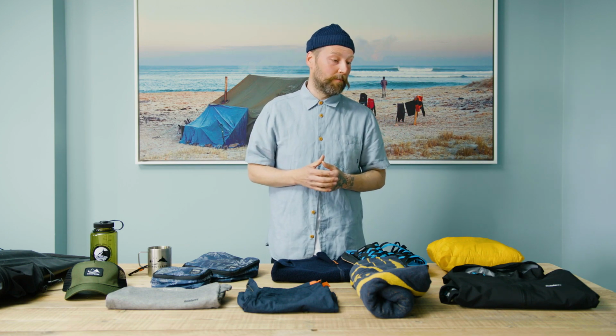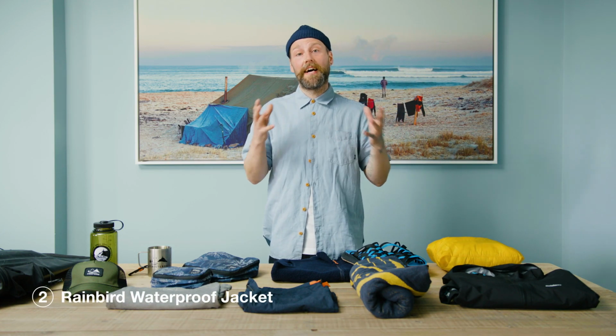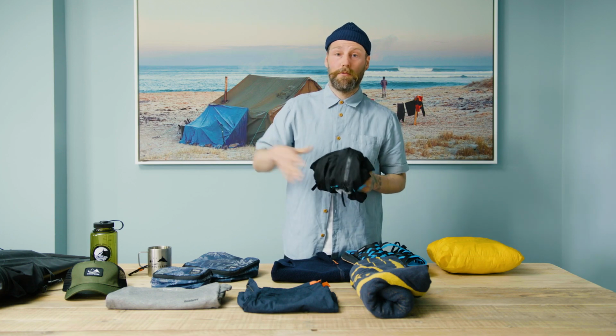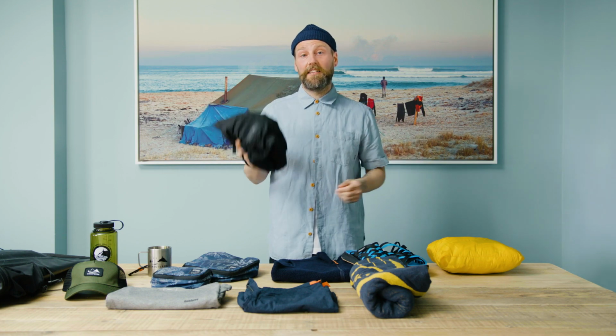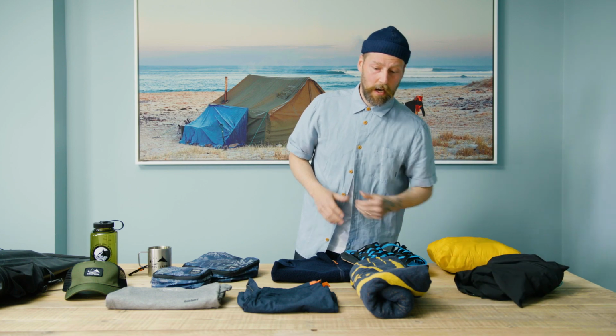And secondly, I think weatherproofing, a good waterproof jacket is essential. The Rainbird that we have here is actually our lightest weight product. So that is something that I can really break down into something very tiny and squish right down into the bottom corner of my bag. And I won't even really notice I've got it with me. But later on, if I don't have it, it's something I'm really gonna notice. So yeah, that is essential.